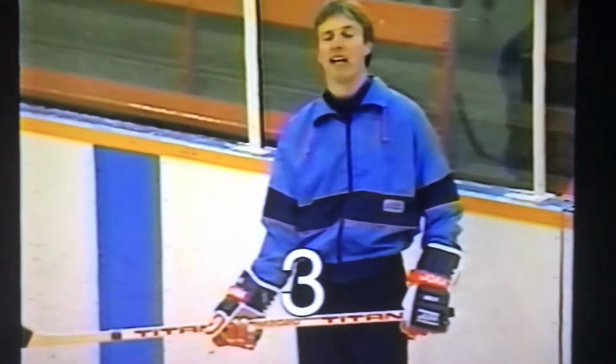When you know you're going to get hit, be ready for it. Keep your legs moving, drive through the check. Most important thing is don't slow down, don't stop. You're going to get the worst of it. Let's show them what I mean, Sandy. Another action: keep moving, don't slow down when you know a hit is inevitable.